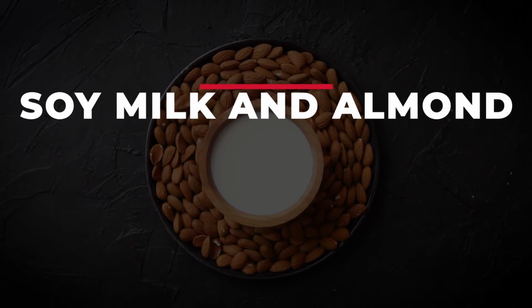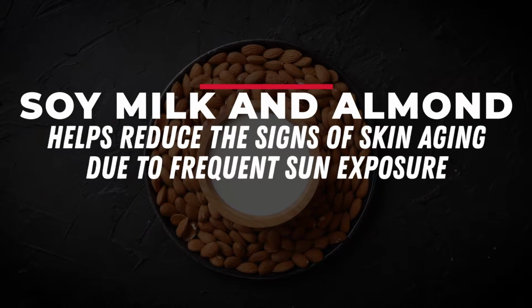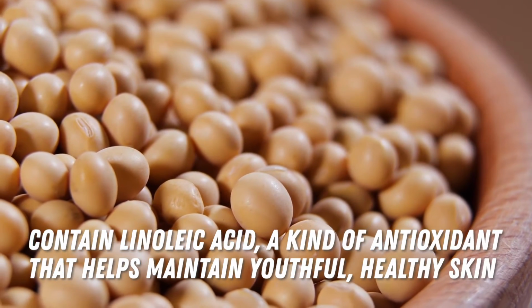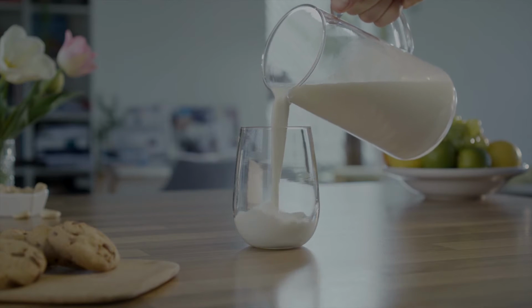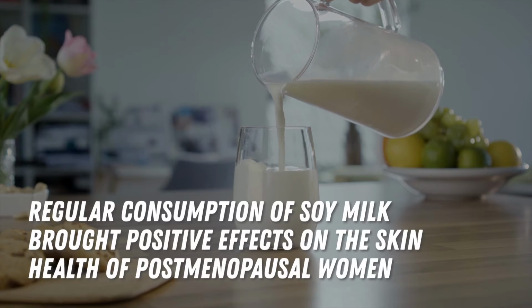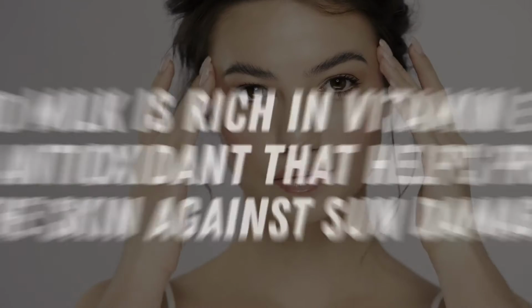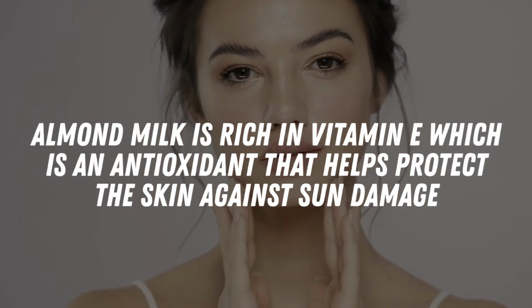Soy milk and almond milk. Studies have shown that soy milk helps reduce the signs of skin aging due to frequent sun exposure. Soybeans contain linoleic acid, a kind of antioxidant that helps maintain youthful, healthy skin. Moreover, results of a study conducted in Japan show that regular consumption of soy milk brought positive effects on the skin health of postmenopausal women. Meanwhile, almond milk is rich in vitamin E, which is an antioxidant that helps protect the skin against sun damage. It also contains proteins that aid in collagen production.